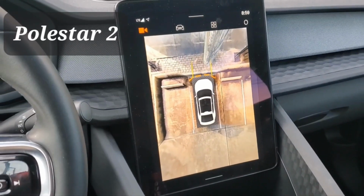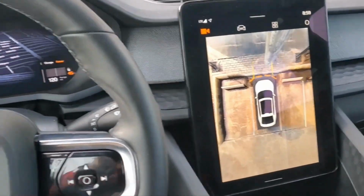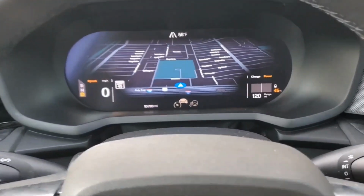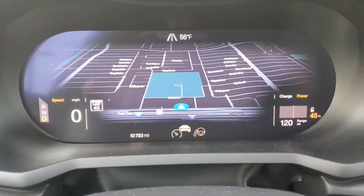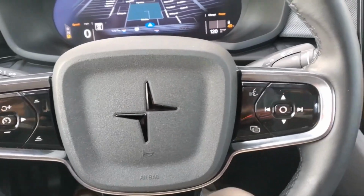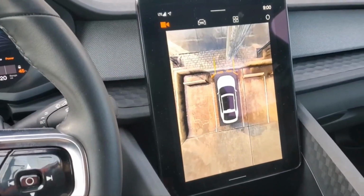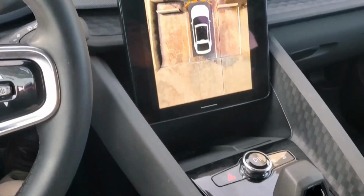The tablet on the Polestar Model 2 is mounted in portrait mode, and you have a map on the screen in front of you. The screen in front of you has your speed, your range. This layout works brilliantly, and I did not think having the tablet in portrait mode would make as big of a difference as it does, but it really does.